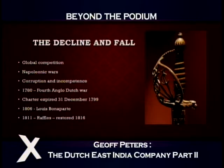So in the mid 1600s, the VOC were the most profitable, the most powerful, the most wonderful organisation in the world. Politically, they were so strong, but it didn't take long for things to start to decline. By 1680, there was a lot more competition in the world. The British Navy had got a lot stronger, and they were moving in on the territory.